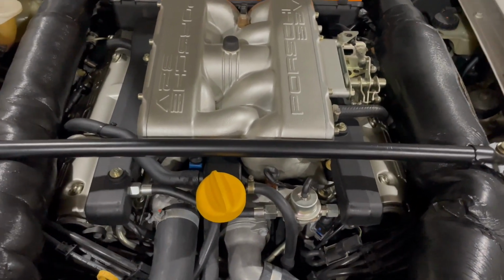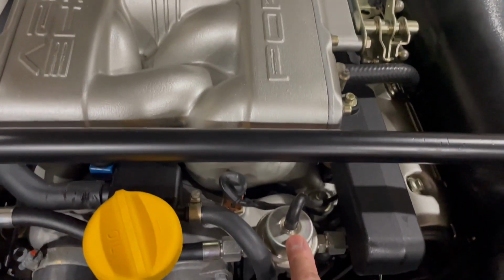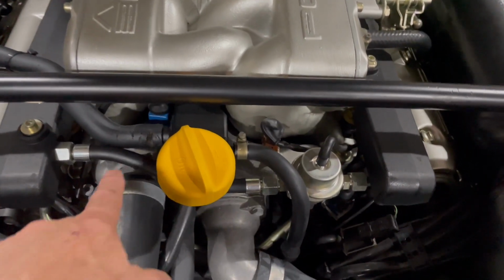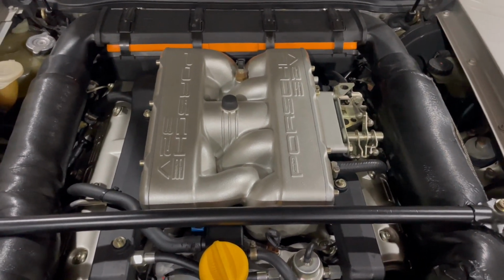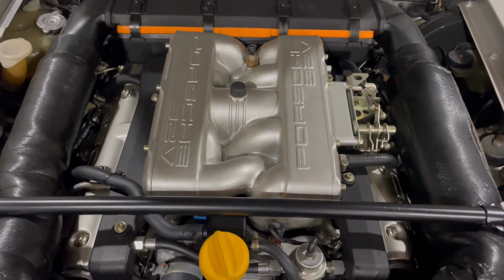Also the fuel dampeners, there's 3 of them. There's 2 in the back and 1 up front. We replaced those with Porsche OEM. Also new fuel lines in the front and the back along here. Those are all new. Also the fuel injectors were removed, cleaned, and resealed.